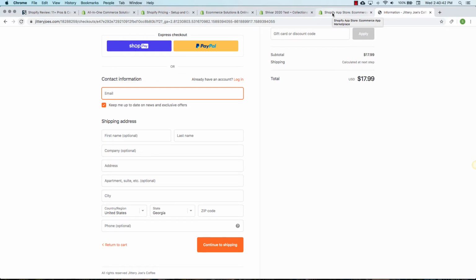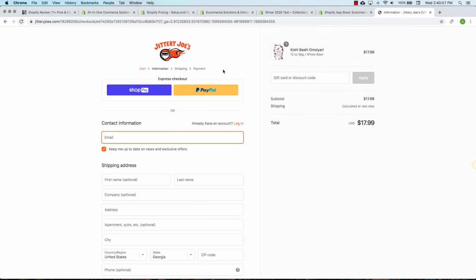The worst case scenario with Shopify is that things just work as they should work, right? There's really only an upside and only a way to improve what they've already built.